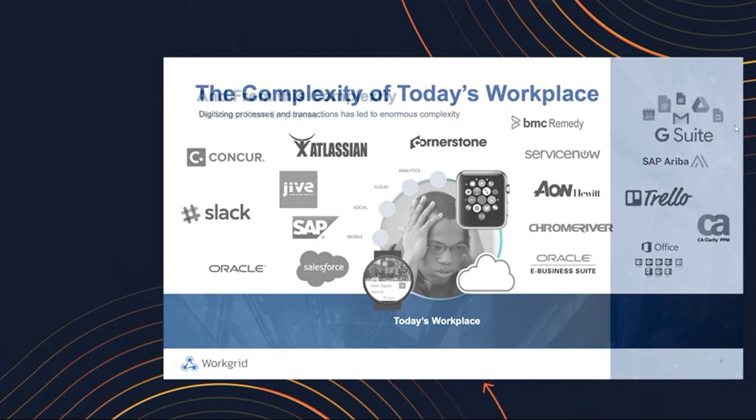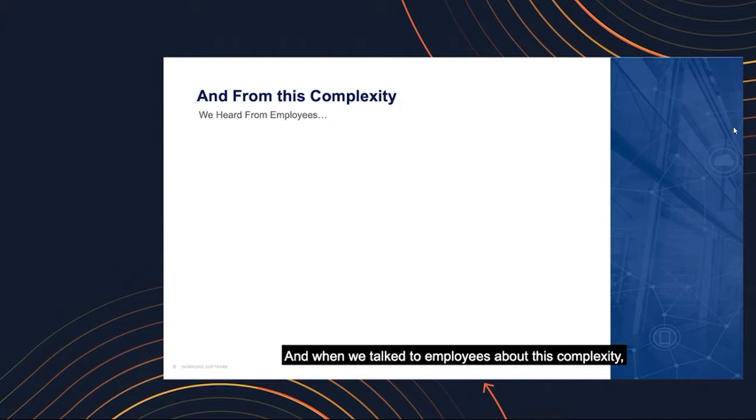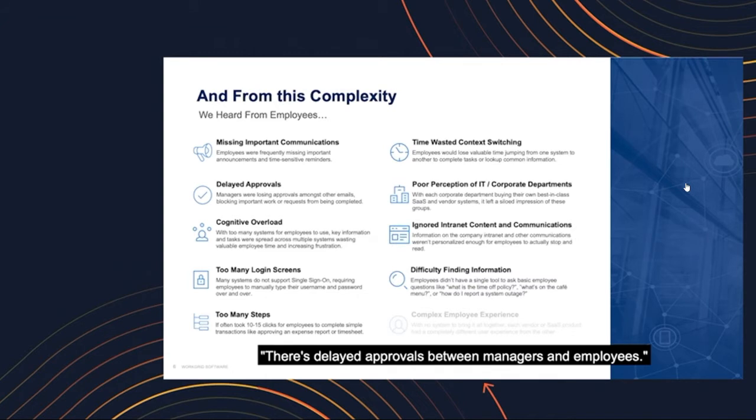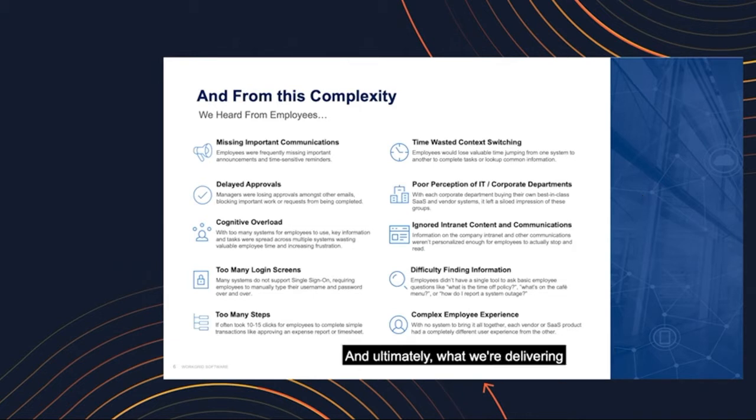And when we talk to employees about this complexity, these are the things that we heard. We're missing communications and emails. There's delayed approvals between managers and employees. Too many screens, too many steps, too much time wasted switching between systems. Hard to find the information that we need because it existed in silos. And ultimately, what we're delivering is a complex experience because each vendor provides a different experience from the other.